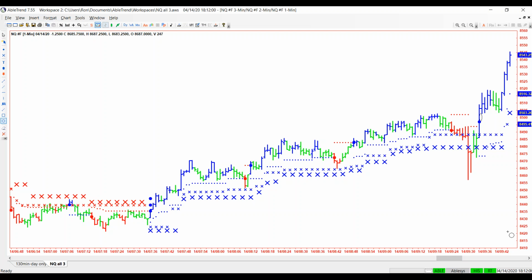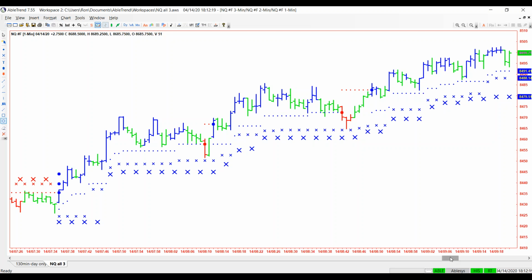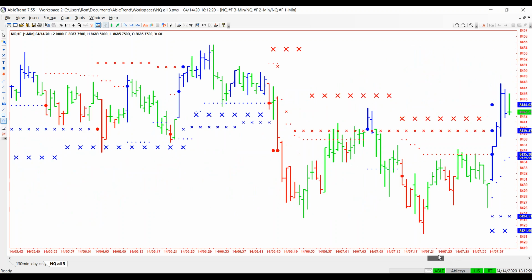99 out of 100 times, it's going to be better. That doesn't count what I think. It only counts what you think. So you have to wait for that first bar to close. It has to finish. Once that bar finishes, we get in at the open of the next bar. Let me go back and zoom in a little closer.